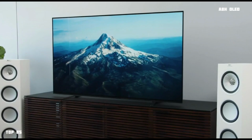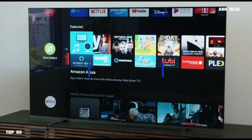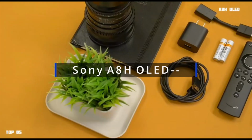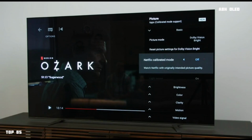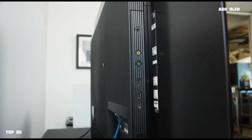At number 2, we got one of the most affordable OLED screens, the Sony A8 OLED. By combining Sony's premium OLED picture performance with a powerful and direct sound system, the Sony A8 OLED TV manages to be a stunningly compelling TV option for serious home cinema fans.